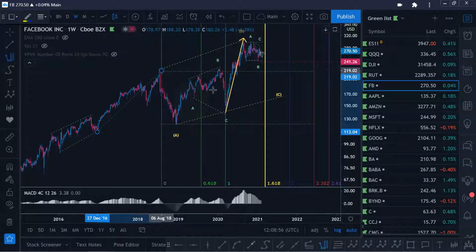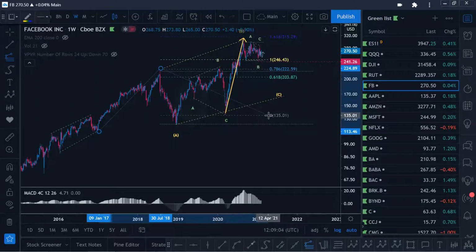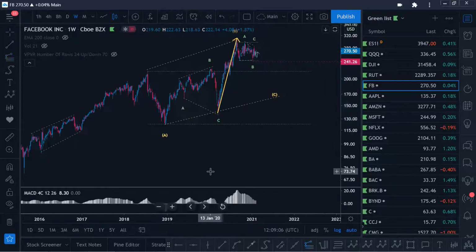So in terms of length, we could look at this little contracting flat as a potential, but even then, if that is the case, we're sitting right at that extended level. So that really doesn't work for me either.